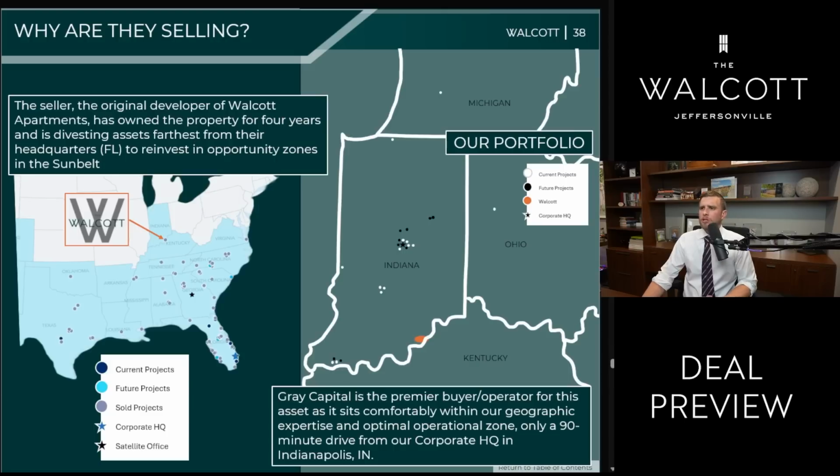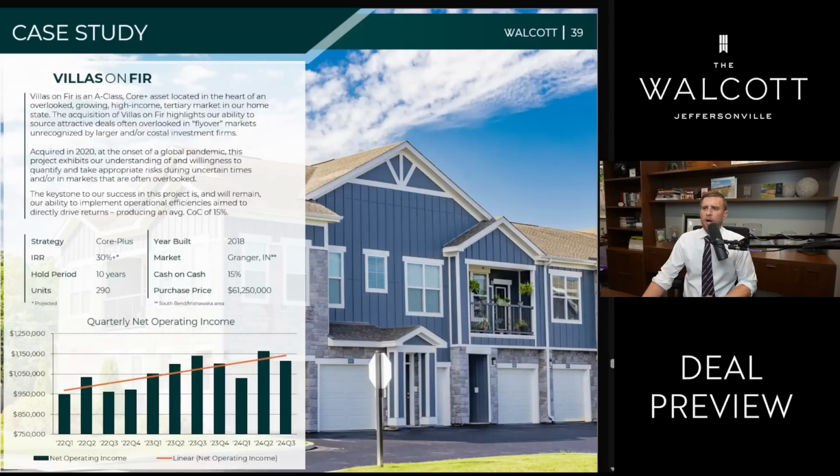So let's look at a case study of a project that has a very similar business plan as Walcott, and that is the Villas on Fir, located in Granger, Indiana, a suburb of South Bend. We acquired this asset in 2020, a similar volatile economic period of uncertainty, not sure where things are going. We got a decent price on the property. I believe our business plan was to reduce expenses and to grow rents over time. And that's exactly what we did.